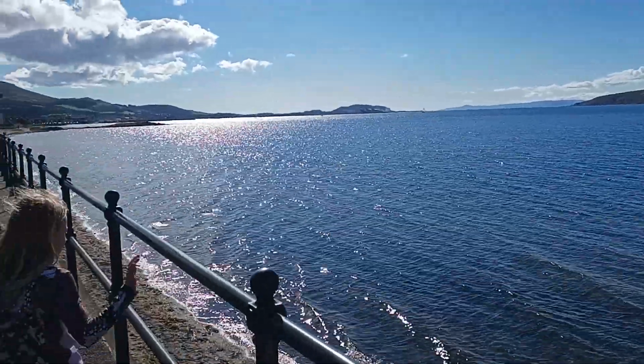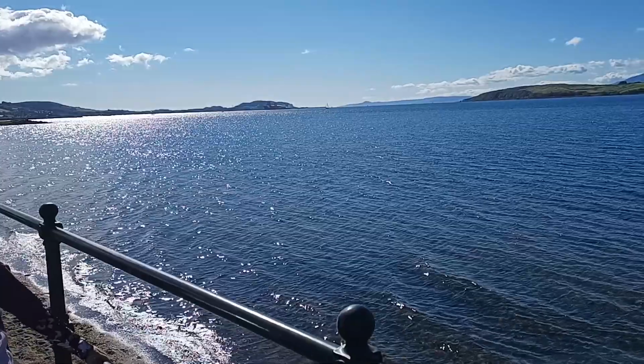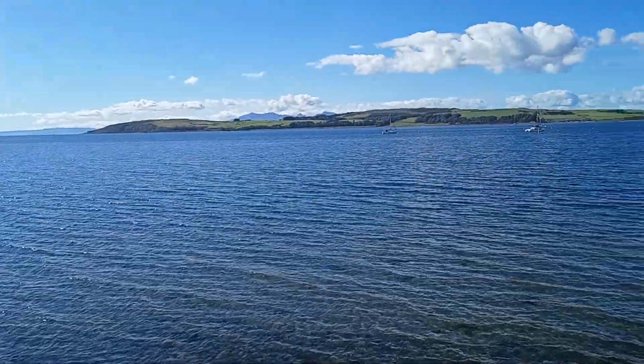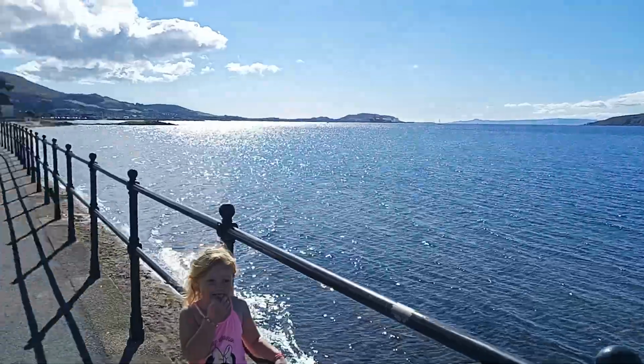Really nice day today, considering it's the end of September. I think it's September weekend actually, there's fireworks displays going on tonight over Millport.